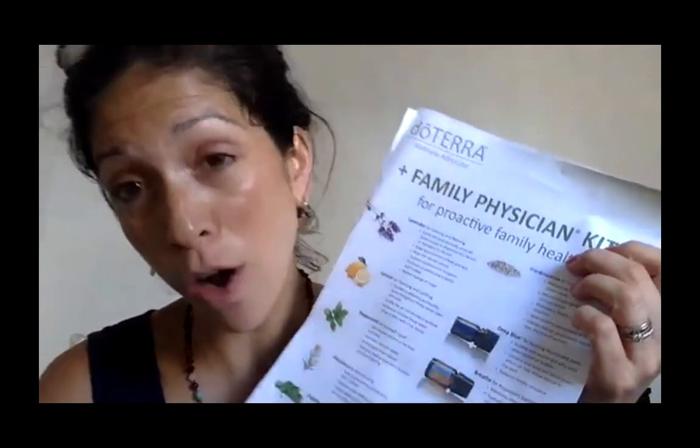And then you have Deep Blue, which is the soothing oil. This one, remember, it has a different bottle top, which means you can't take this one internally. This is more of an oil that we would use topically for any injuries or inflammation or pain, any deep pain, including migraines or arthritis or fibromyalgia or even period cramping.